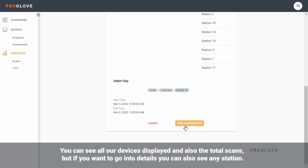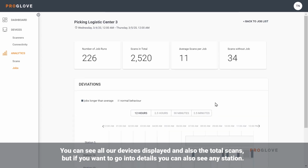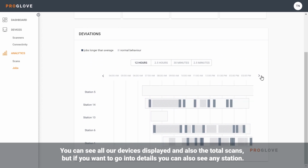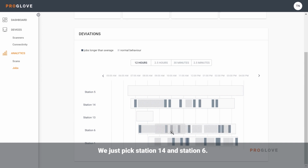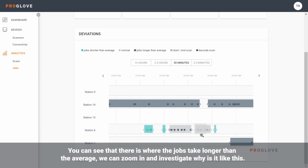You can see all our devices displayed and also the total scans. But if you want to go into details, you can also see any station. We just picked station 14 and station 6. You can see there is where the jobs take longer than the average. We can zoom in and investigate why it is like this.